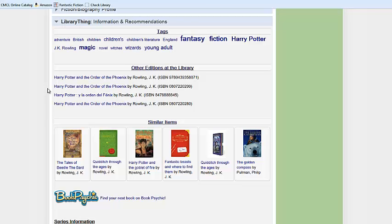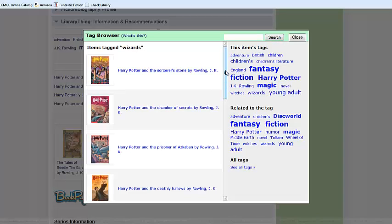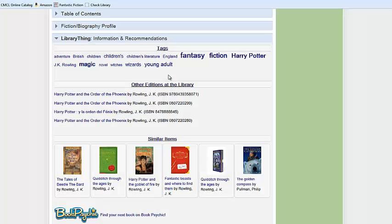Let's go through LibraryThing. These tags will link you to other books about these subjects. So if we click Wizards, it'll show us other books that are about wizards. The bigger the word, then the more books there are attached to it.